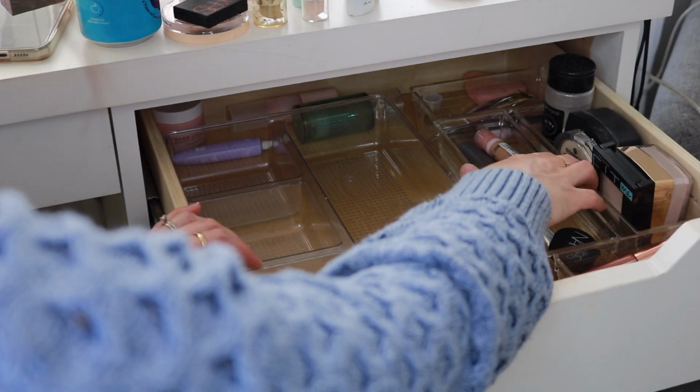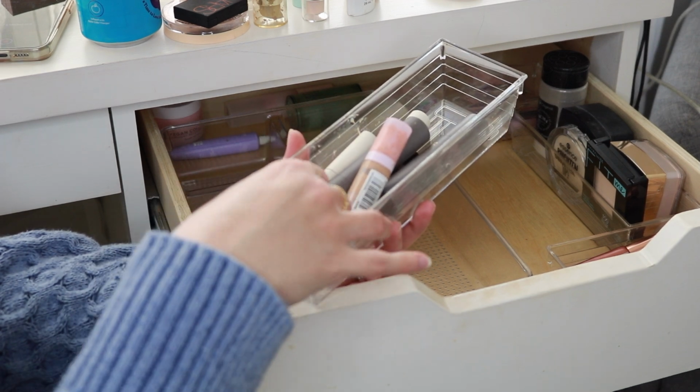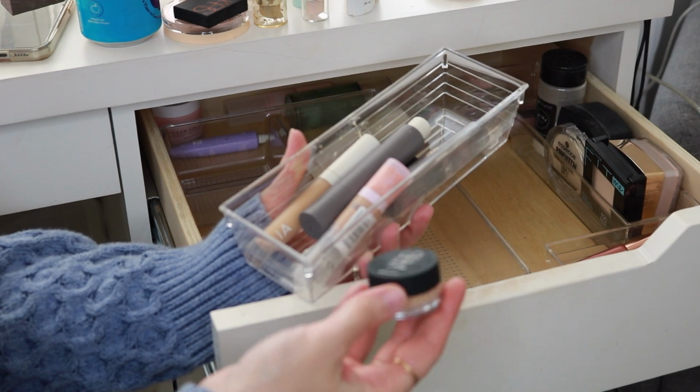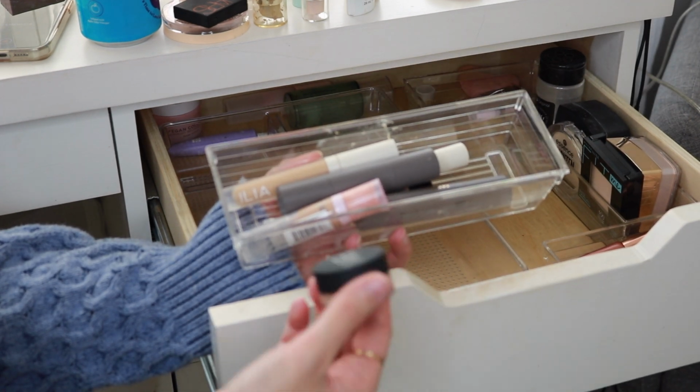Concealers, powders. I use my NARS concealer so much these days that I feel like my others basically get no use, unfortunately. So I might have to get rid of some, but I do like some of these.